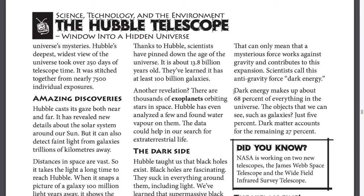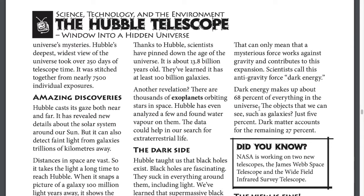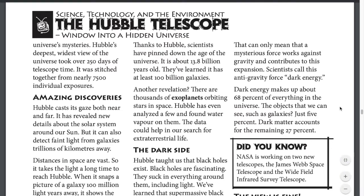Dark energy makes up about 68% of everything in the universe. The objects that we can see, such as galaxies, just 5%. Dark matter accounts for the remaining 27%. So there's way more dark energy and dark matter in the universe than there is actual matter. Things that are really physical, that you can touch, see, smell, taste. That's only the smallest thing in the universe.